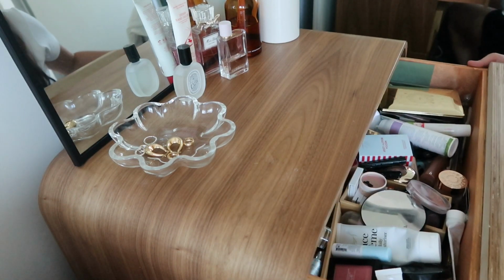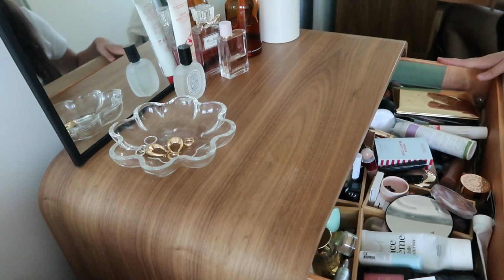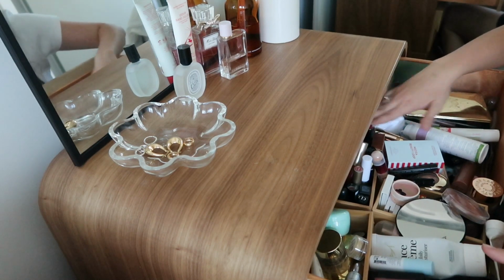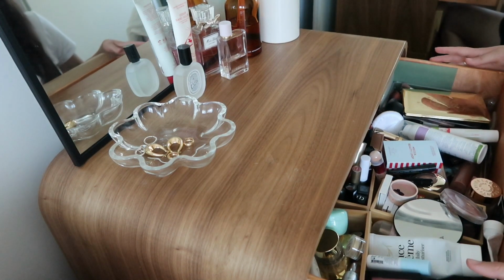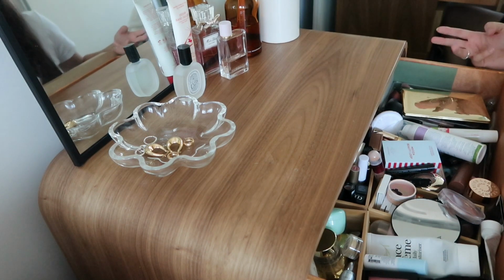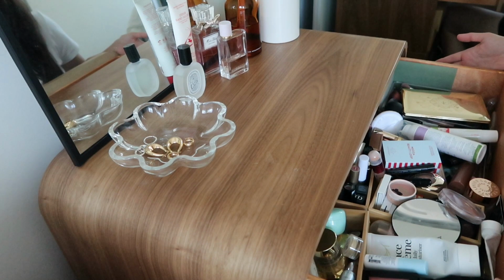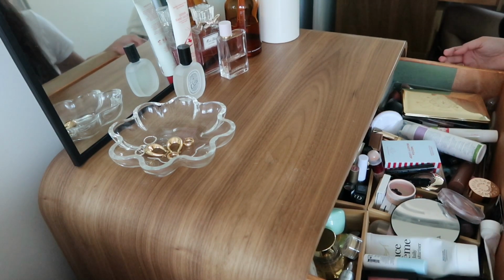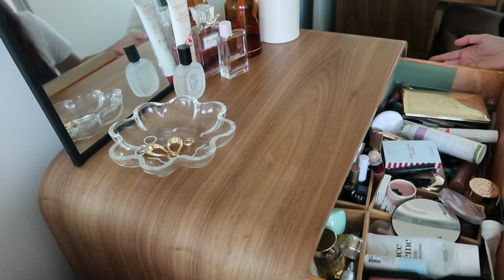So this is my makeup drawer. And as you can see, it's not a whole lot and it does go just a little bit deep in there, but not too much. This is basically all I've got, and it might not seem like a lot to some people, but it might seem like a lot to others. I feel like it's a reasonable amount. There are a few old things in there, and some new stuff that I sometimes even forget I have because I can't see it in there.